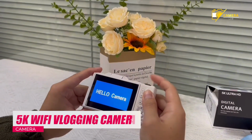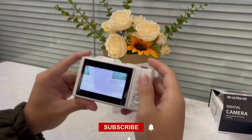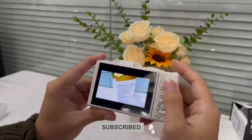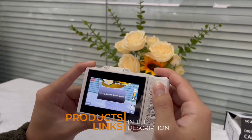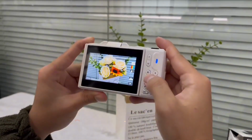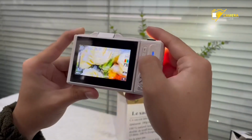Number 1. 5K Wi-Fi Vlogging Camera. This 5K Wi-Fi vlogging camera surprised me with how much it packs into a compact body. I love the ultra-sharp resolution for studio portraits, especially when I need to crop without losing detail. The Wi-Fi feature makes transferring shots quick, which keeps my workflow smooth during long sessions.